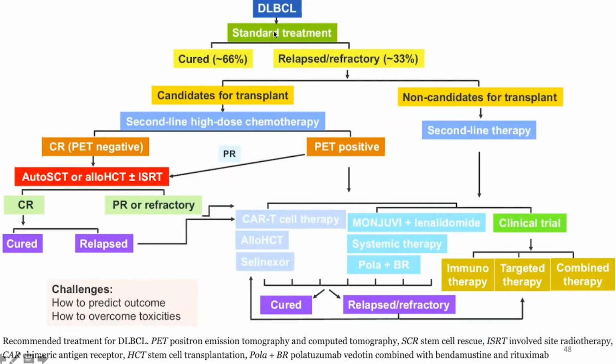Diffuse large B-cell lymphoma standard treatment is usually R-CHOP. Almost 2/3 will be cured. A third will relapse. If they are transplant candidates, we give second line, I said R-GDP or other options like R-ICE. If they respond, they're PET negative, then we go for auto transplant, more rarely allotransplant. And then many of them, almost half of them, 45%, are going to be cured with that.